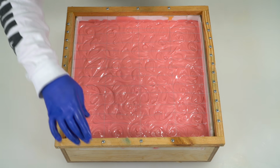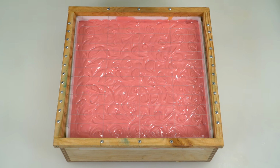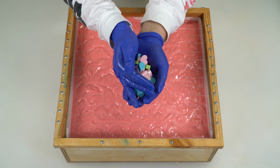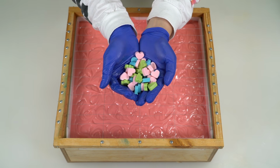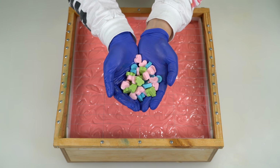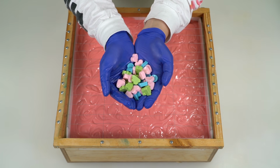I'm gonna put this grid on because the next thing we're putting on is the embeds. Now, of course, I couldn't find the exact shapes of Lucky Charms marshmallows, but I found something really similar that are also a similar size. And we colored them as close as possible to Lucky Charms marshmallows.